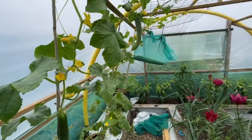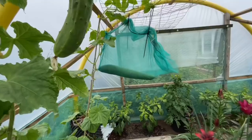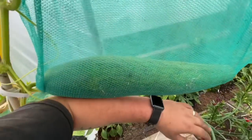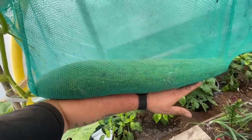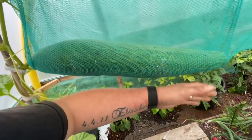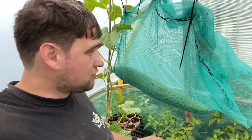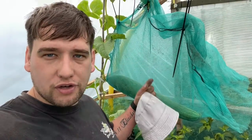Speaking of hammocks, I've saved the best to last. The size of this monster. Look, there's my arm. It's bigger than my forearm. It's massive. Size of my massive head. Yeah, so that's the biggest one I've got yet. I've just made this hammock. I'll show you how I've done it.